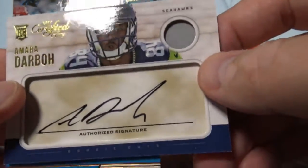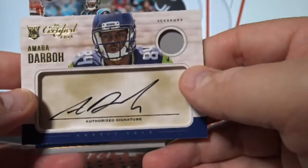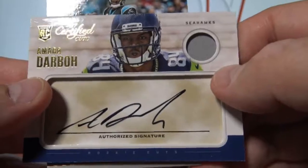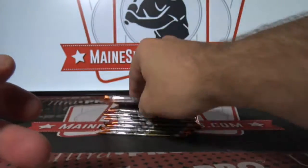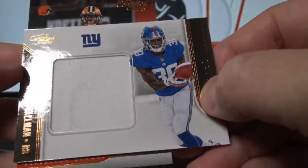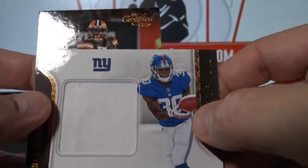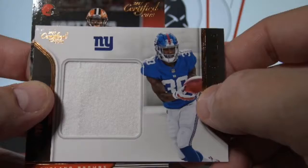Amara Darboe. That is out of $2.99 also, and he sells well. To Seattle, Sean M.O. Wayne Gallman again. Certified cuts jumbo patch of his underwear. To the Giants. Guess who? Sean M.O.